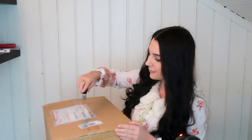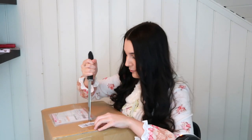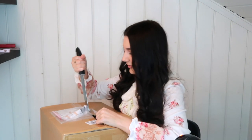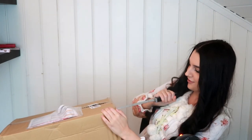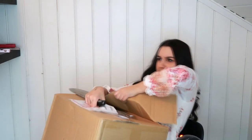This table is so small, so I think I have to do it on my lap. I actually should not be trusted with sharp items, so let's hope for the best. Hopefully I don't actually kill myself, but actually I kind of hope I do. Okay, this is not going so well. Oh, oh, motherfucker.